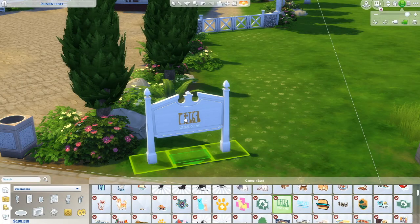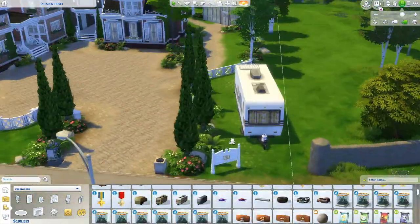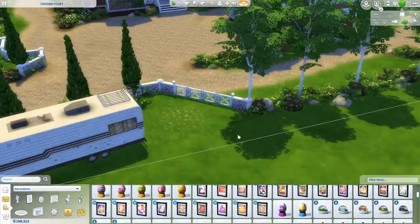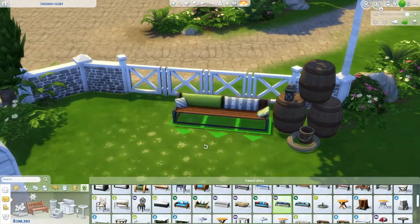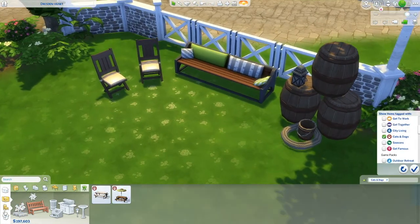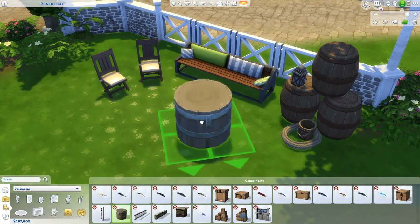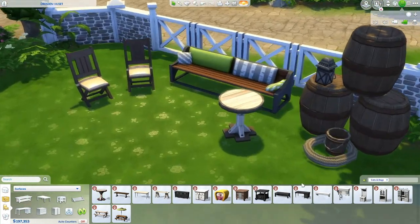But now we're working on the outside of the house, and I loved placing this. It's not a trailer. I don't know what it's called in English, but I found it in the debug menu, so I decided to use it. And as well as the inside, the outside has a lot of seating places.